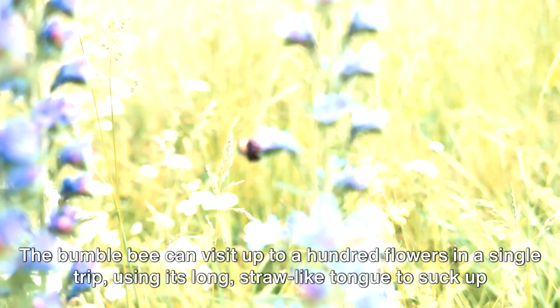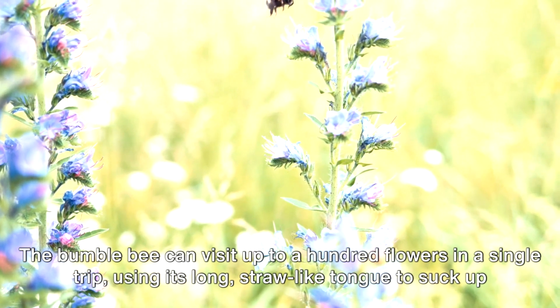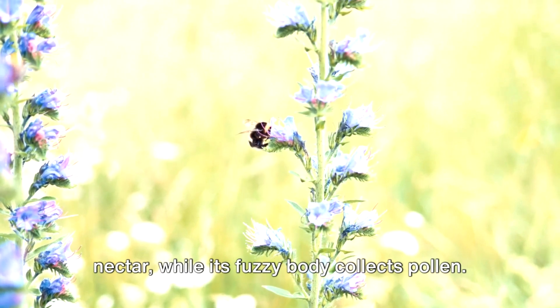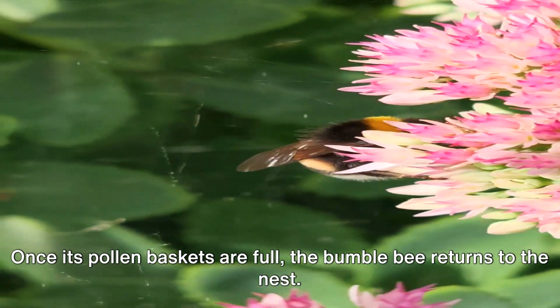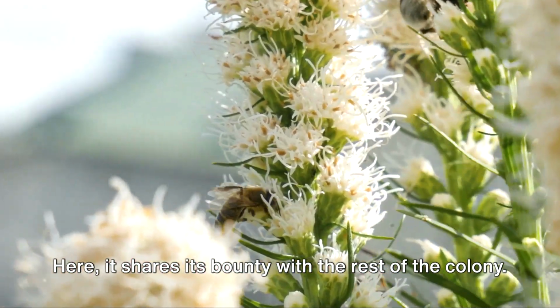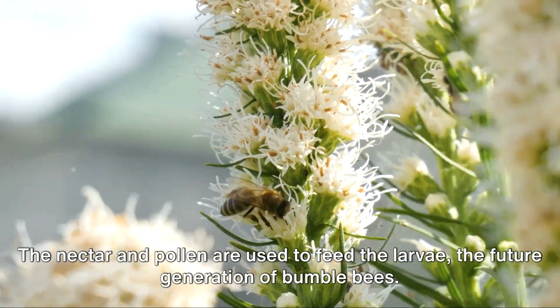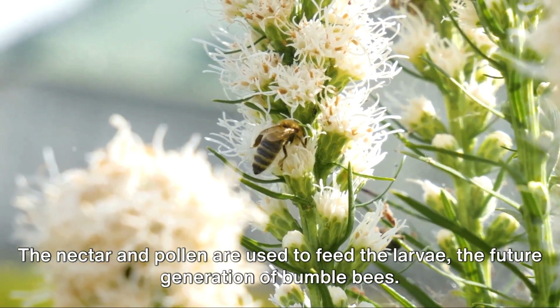The bumblebee can visit up to 100 flowers in a single trip, using its long, straw-like tongue to suck up nectar, while its fuzzy body collects pollen. Once its pollen baskets are full, the bumblebee returns to the nest. Here it shares its bounty with the rest of the colony. The nectar and pollen are used to feed the larvae, the future generation of bumblebees.